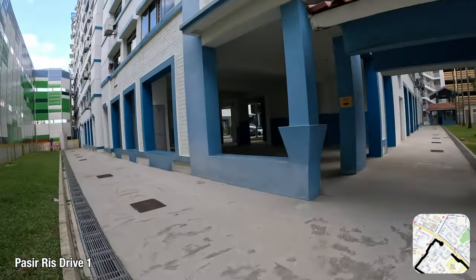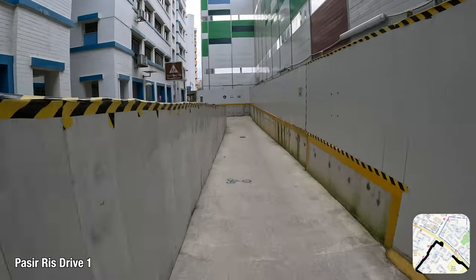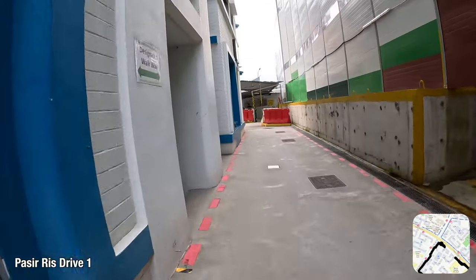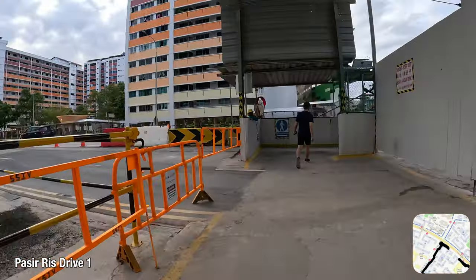At 198 Pasir Ris Street 12, one block away from where the shed path abruptly ended earlier, it reappears again, making many deviations around construction hoarding. But hey, at least it's there. It's not very good for sure, but at least there's an effort to maintain some semblance of a cyclable path here.